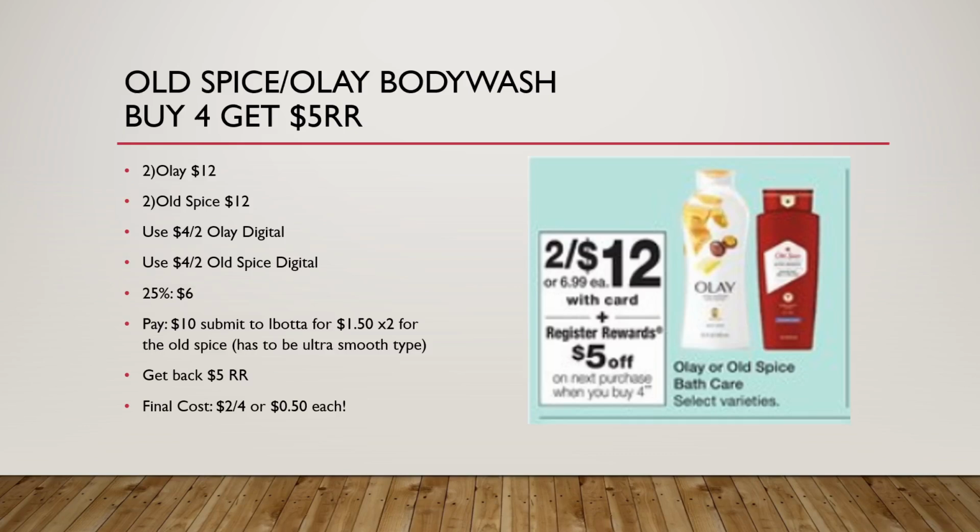This one is the one I'm the most excited about. Old Spice and Olay body washes are on sale 2 for $12 and get a $5 register reward when you buy 4. This is the deal that I put together, and it has to be in store because of the Ibotta rebates. You can, of course, do this deal online if you wish. You just wouldn't get the Ibotta rebates back.